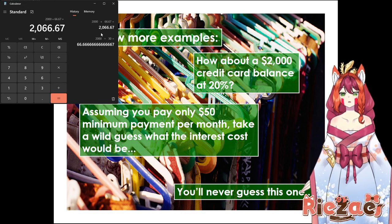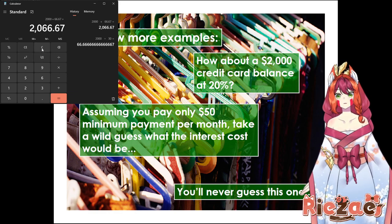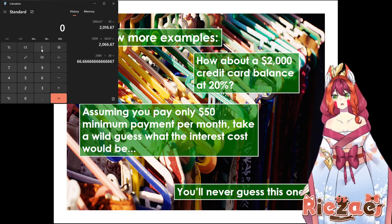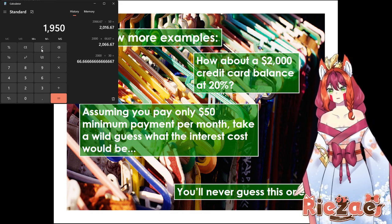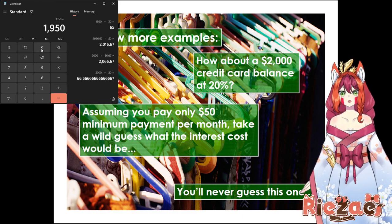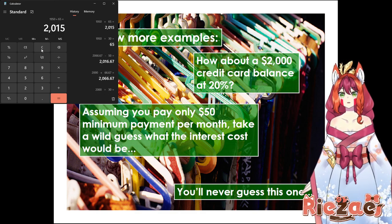Assuming the minimum payment is 50. Minus 50. Guess what? You're over your balance. Now, that's if it's a really predatory card. We'll assume you made the $50 payment before they compounded the interest. So we're going to take 1950 divided by 30. That is a flat $65. We're going to take 1950 plus that 65. You are now at $2,015.